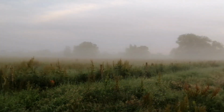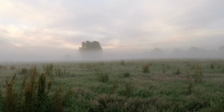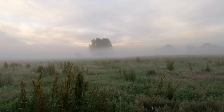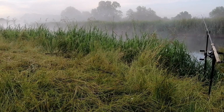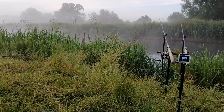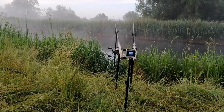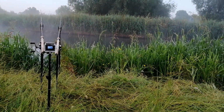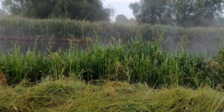Looks like it's going to be a nice day, so I'm going to try for a few hours this morning, see what I can pick up, and then go back for supplies and come out for the evening session. So yeah, see how we get on. Right, mist is just starting to clear. I've got both rods out. One sort of downstream, one just out in front, mid water.